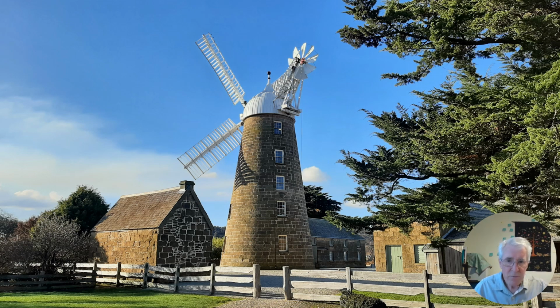The town has a windmill called Callington Mill, built in 1837 by John Vincent, who was a publican, on a design taken from England, from Lincolnshire.